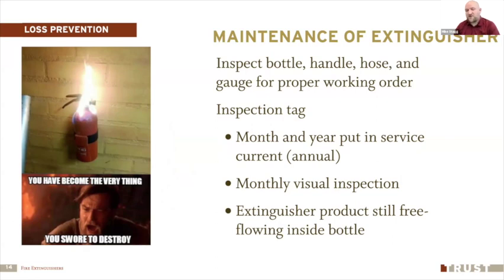A monthly visual inspection is a great thing that we should do. We should inspect the bottle, the handle, the hose, and the gauge for proper working order. Make sure that there are no cracks in that hose and that it's seated correctly onto that nozzle. Make sure that the gauge isn't broken and it's still working. Pick up the extinguisher and move it and shake it around. You should be able to hear the product flowing inside, and if you do, that's good. It means your fire extinguisher is still good.